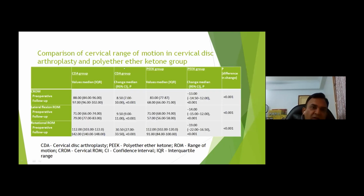In this table, we can appreciate the overall cervical range of motion, lateral flexion range of motion, and rotational range of motion. In the CDA group it went from 88 to 97, while in the PEEK group it decreased from 83 to 68, and the difference was significant. It means the cervical range of motion improved in the CDA group while it decreased in the PEEK group.